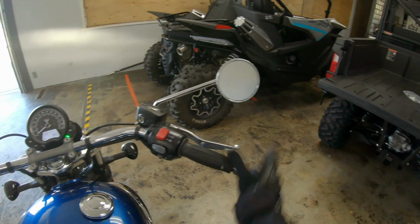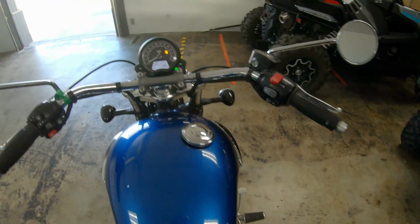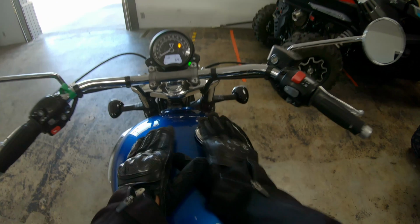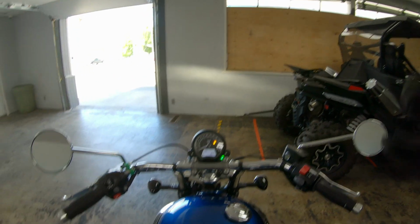All right, let's get the rear view mirrors set. Yeah, standing still, it is very difficult to move it around side to side. It is heavy. But I can already feel that it's going to be very comfortable.